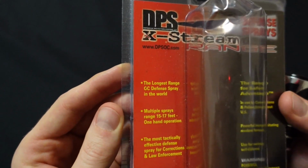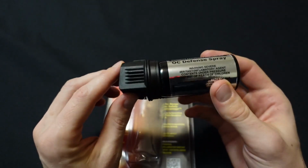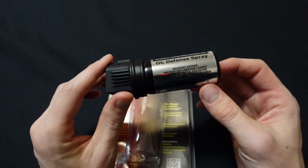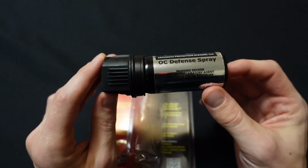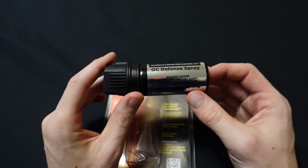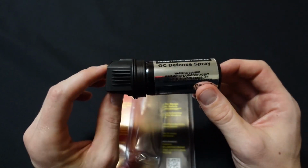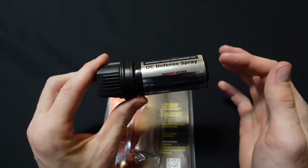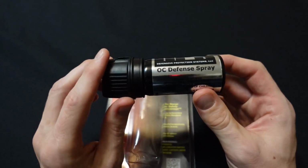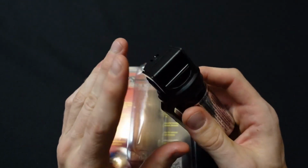Is it the longest range OC defensive spray? Probably. I didn't do a detailed analysis of competing 2-ounce pepper spray cans, and that's what this is. This is a 2-ounce can, and it should only be compared with other 2-ounce cans because the larger the can, the longer range it can have. But I've tested over 40 pepper sprays, and none of them around this size could shoot as far as this one. So I suspect this almost certainly is the longest range pepper spray of this size, and I like it a lot. It shoots a great orange color.